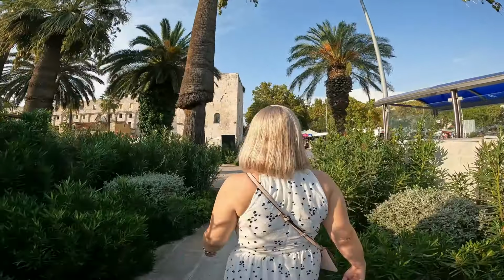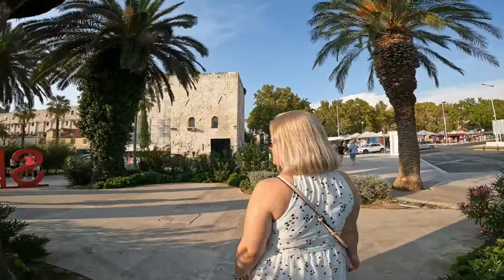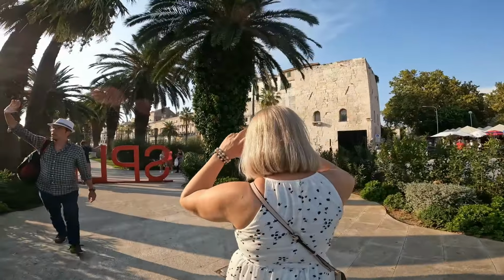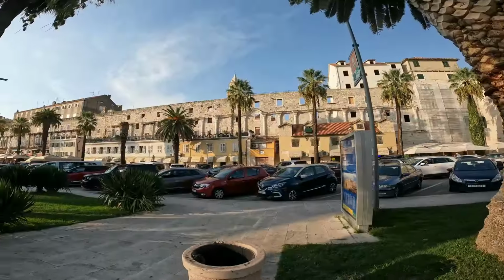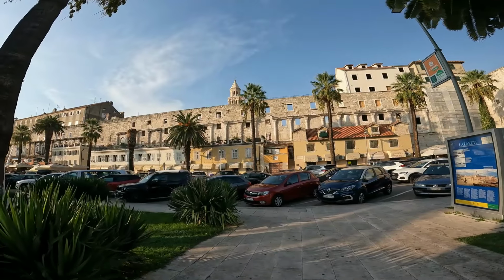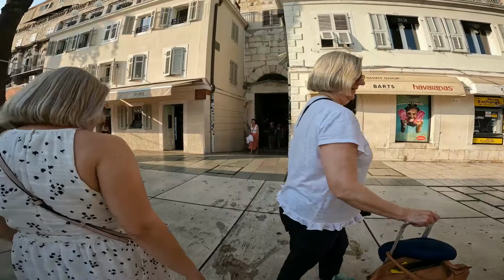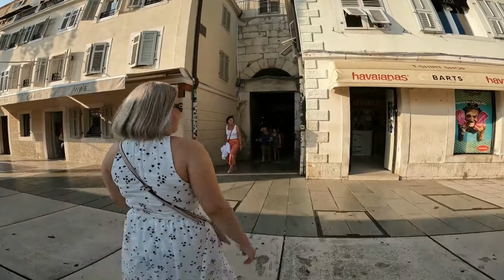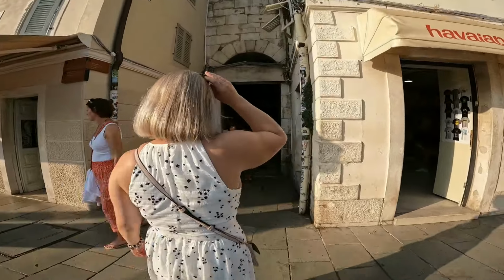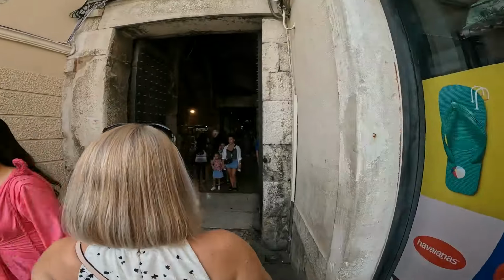After getting my daily dose of walking, I headed over to one of the most visited historical sites in Split, and that is none other than the Diocletian's Palace. The Diocletian's Palace area is the beating heart of Split. It is a favorite hangout spot for both locals and visitors. This palace was built in the early 4th century AD as a retirement house for the Roman Emperor Diocletian.